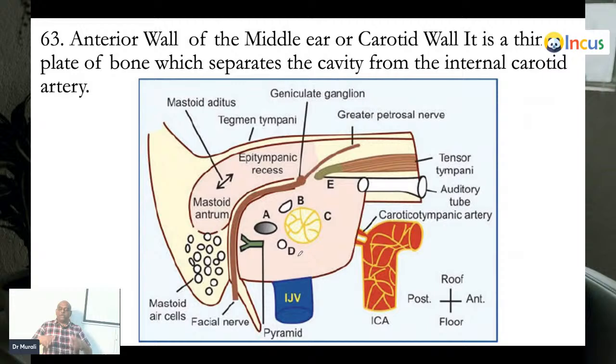Now, what is the story of anterior wall of the middle ear? Is a very, very important question. Anterior wall of the middle ear is also called carotid wall, because it is a thin plate of the bone that separates the cavity of the middle ear from the internal carotid artery. That's the reason you need to remember.